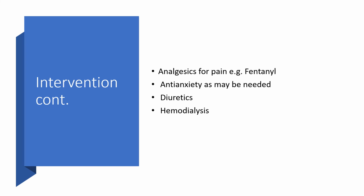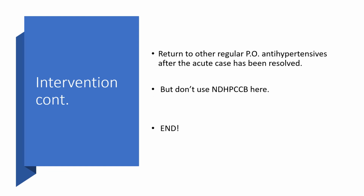Still on interventions, analgesics should be used if you suspect that it causes pain. You can use fentanyl here. Anti-anxiety medications if the cause is anxiety related. Diuretics, but hemodialysis would be appropriate if you're in an intensive care unit. And lastly, return to regular oral antihypertensives after the acute case has been resolved. But don't use non-dihydropyridine calcium channel blockers here. In other words, keep off verapamil and diltiazem. And with that, I've come to the end of this presentation as per hypertensive emergency.